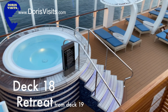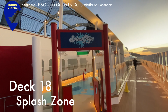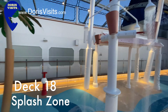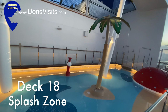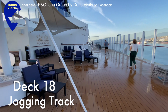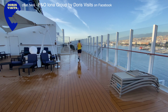Deck 18 houses the retreat. The splash zone for the kids and the squash courts for the more energetic. And there's always a jogging track. To be honest, with 19 decks, you get enough exercise if you opt to take the stairs and not the lift. Take your time when judging this ship. I was apprehensive about going on a ship this big, but after a couple of days, I couldn't have enjoyed it more.